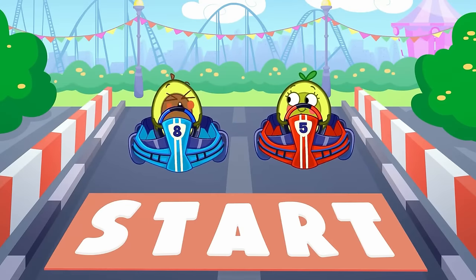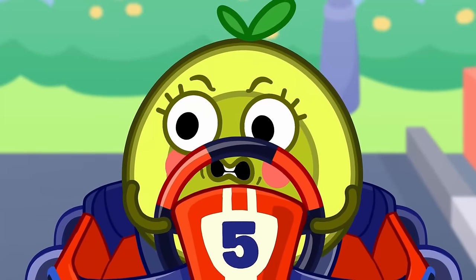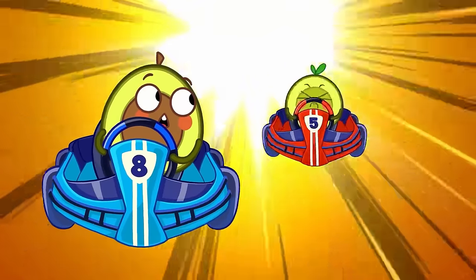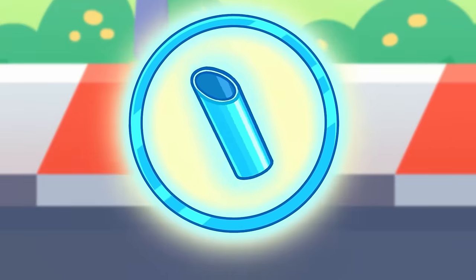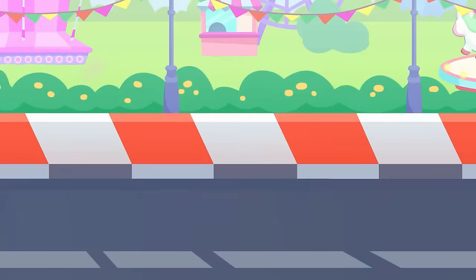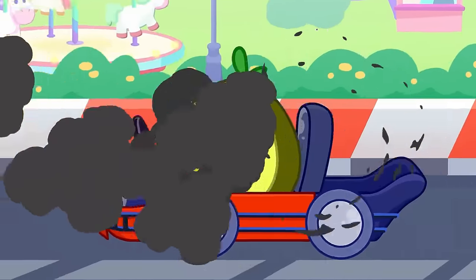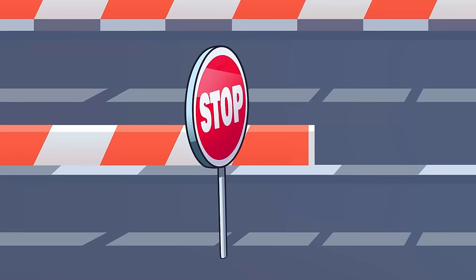Pit and Penny are inside the racing game! Hurry, Penny! Pit's winning! It looks like Penny's catching up! It's a power-up! It was a smoke bomb! You better stop, Pit!